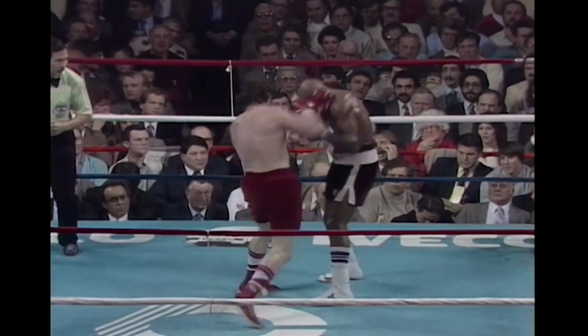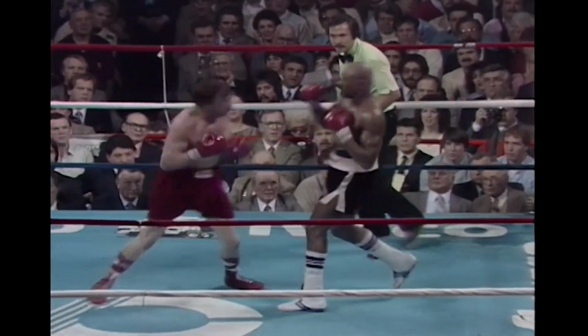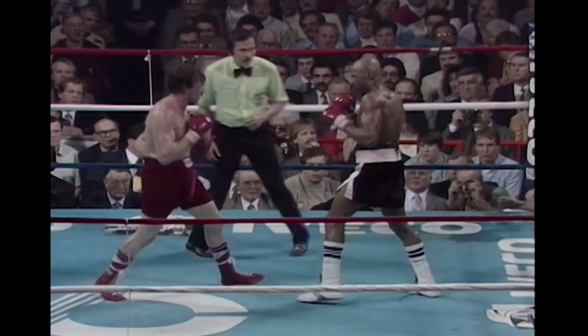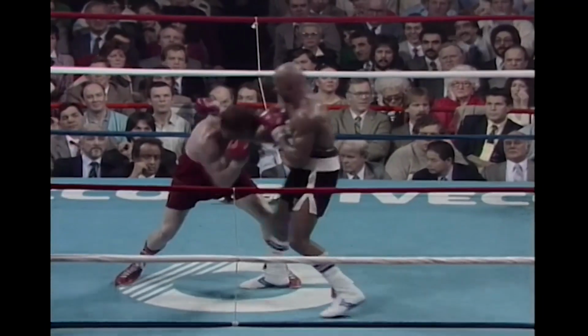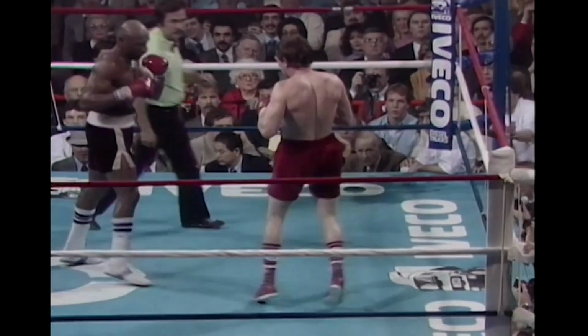Yeah, if it's above the eye, obviously it is much more dangerous. That was a good combination by Sibson there. Oh yes, he's more experienced, and I mean he is a real generalship. He has all of that.